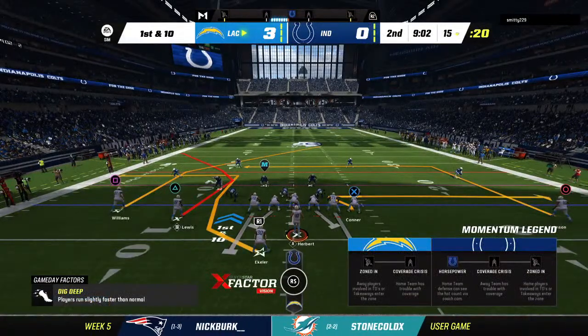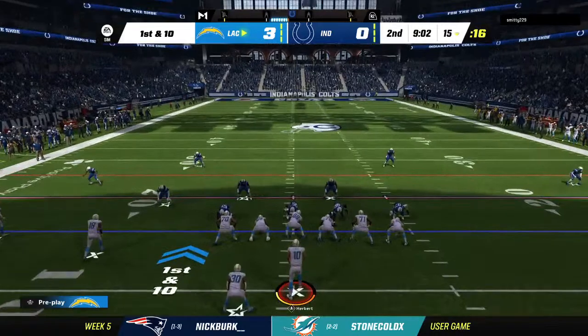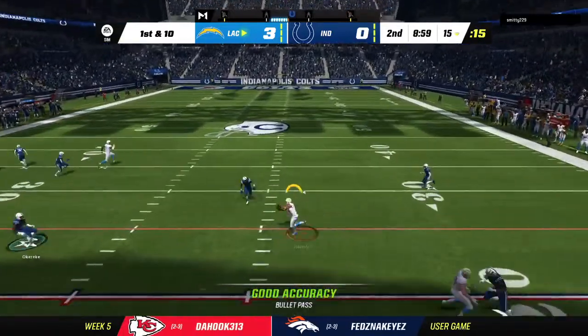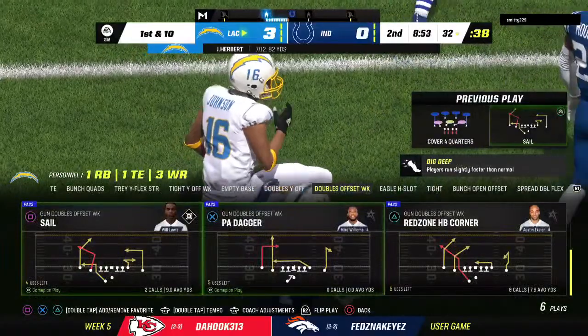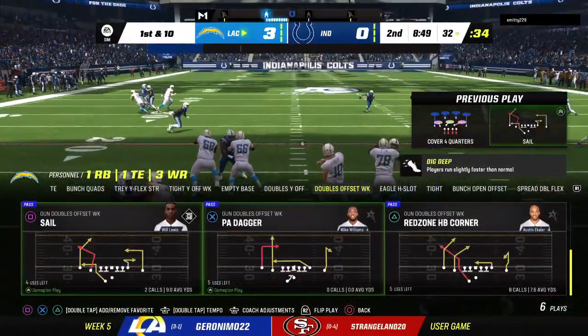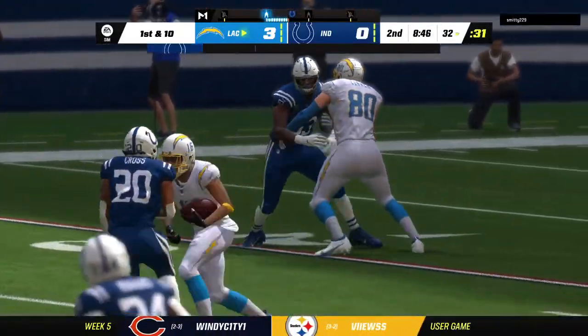Charger drive about to get going. The crowd maybe losing just a little bit of the edge after back-to-back punts. They want some big plays. They want to see some offense. They want to see somebody break away, whether it's through the air or on the ground. Now it'll be interesting to see where the patience is on both sides. Each head coach, can you hang in there and not try and force something that could put your team in some jeopardy?